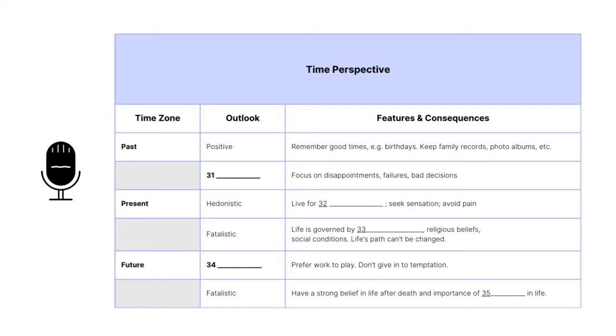A second future-orientated perspective, future fatalistic, is driven by the certainty of life after death and some kind of a judgment day when they will be assessed on how virtuously they have lived and what success they have had in their lives.